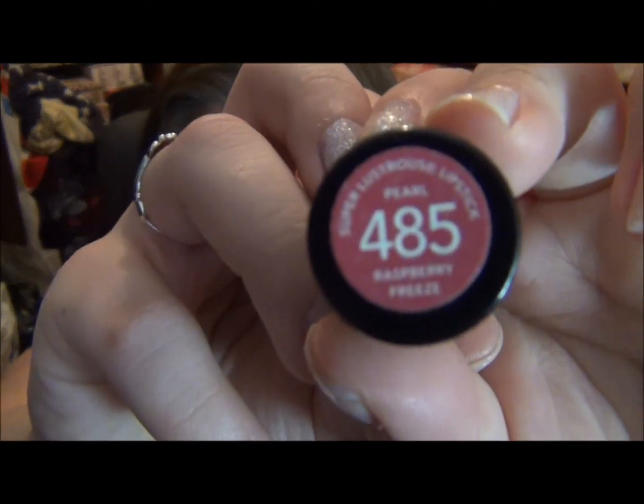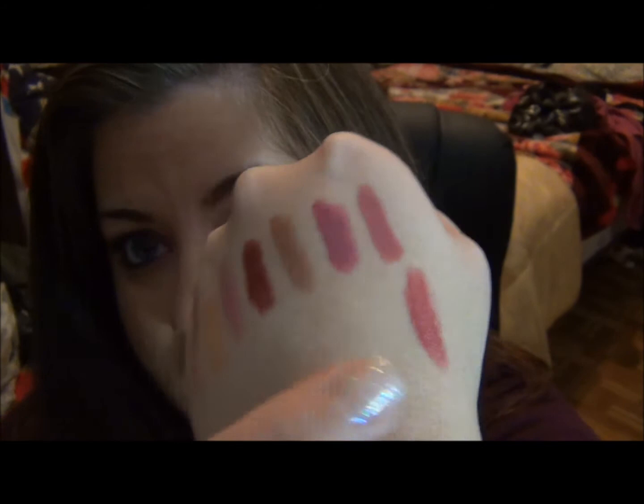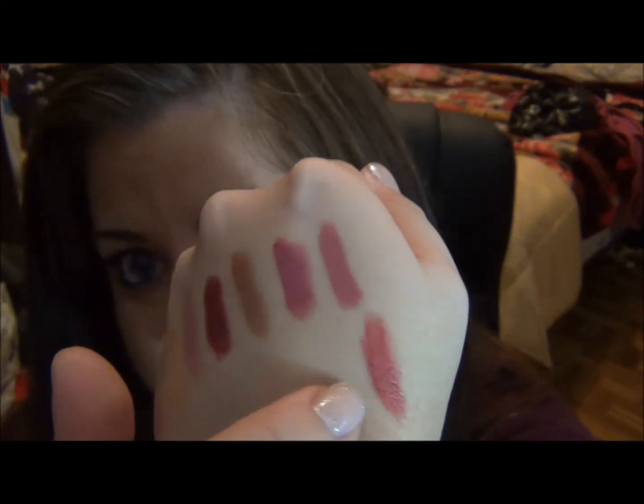The next shade here is Raspberry Freeze, number 483, and this is a pearl as well. Okay. It's a little darker, definitely a raspberry color, like the name says. Swatch that for you. In the fall and winter time, I definitely tend to wear raspberry colors, so most of these lipsticks are from last fall and winter. There's a swatch of it. A little bit like Sassy Mauve, but you can tell there's a difference there.